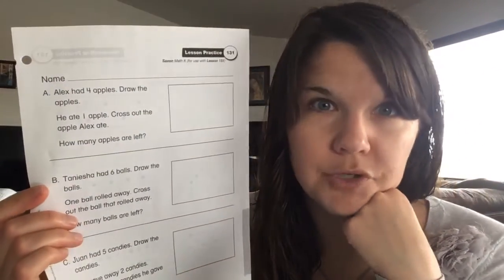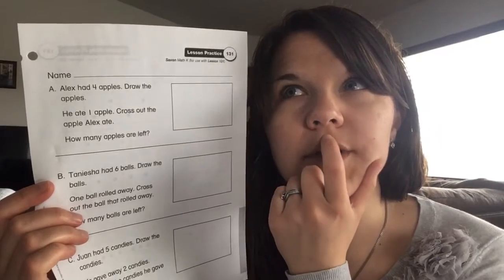So it sounds like this. Alex had 4 apples. Draw the apples. Easy peasy. Oh, he ate 1 apple. So are we going to draw 1 more or cross 1 out? Cross it out. Good. So you go ahead and draw 4, cross 1 out, and then it says how many apples are left. And remember, we write the equation.